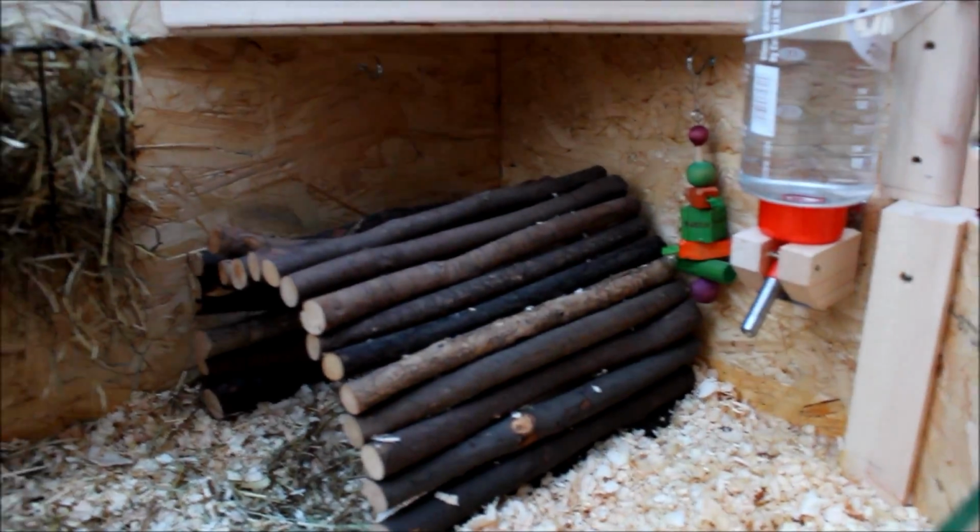Okay, so this is Pippin's little overview of his cage. You can see the size difference from the way the hutches were designed. Okay, so I'll start off on this end.